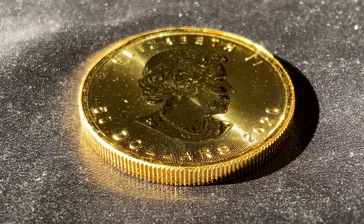This coin is extremely special amongst bullion coins that are out there. It is the second most recognized gold bullion coin in the world in terms of its liquidity, its recognizability, and being backed by the government of Canada. It is only behind the American Gold Eagle coin in terms of popularity and liquidity.